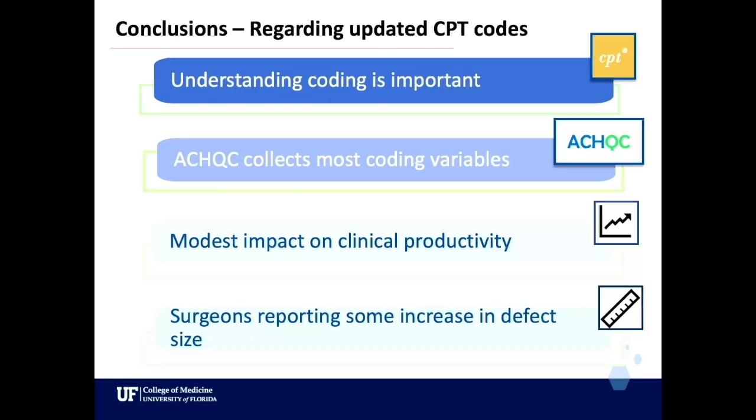Is it just basically that we're more likely to round up? Or is it that we're being more vigilant about actually measuring the defect, where in the past maybe we've been kind of eyeballing it? So we just don't know.